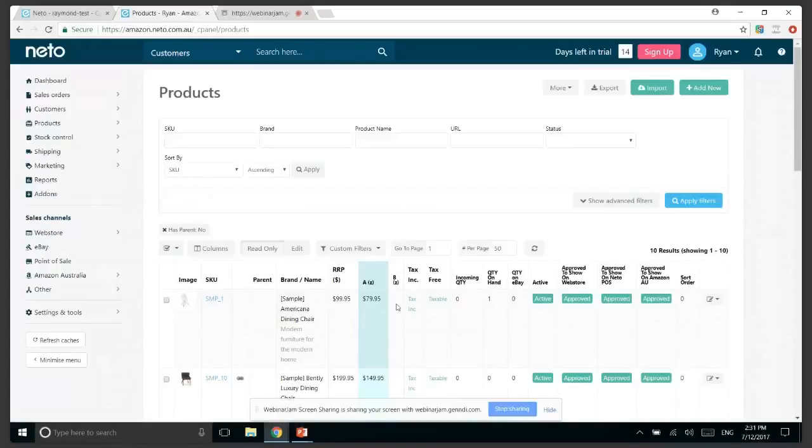So the next thing I'm going to show you is a feature that's not yet available, but it's a feature that's related to registering or creating new products on Amazon. So obviously you might have a catalog of hundreds or thousands of products, and these products will be in all sorts of different categories on your web store. But most importantly, those products might sit in 30 or 40 or 50 different categories on Amazon.